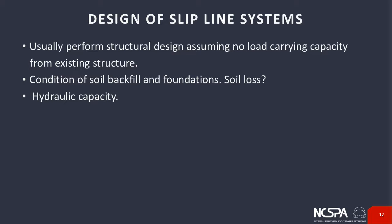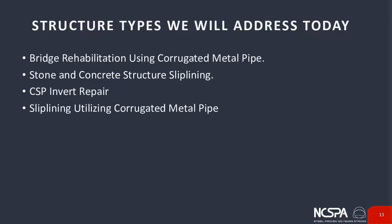And then another piece of this puzzle is, if we're slip lining, we could be inducing a reduction in hydraulic capacity that has to be considered. Now, there are ways to do that, especially if you're rehabilitating something like a corrugated metal pipe structure. There are ways to do that with smooth interior pipes that, in certain cases, can actually increase the hydraulic capacity. We'll talk about that later.